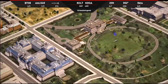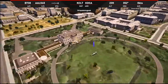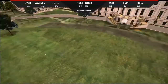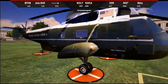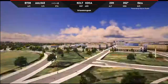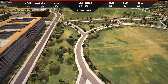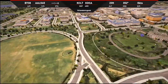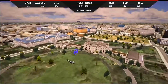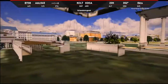There it is. There it is. And look, we have a little Volanta symbol right here because I think you can actually do a mission with the White House. Of all the buildings that I think they did, I think they put the most time into the White House itself. But yes, let's go ahead and see if there's any interior modeling.